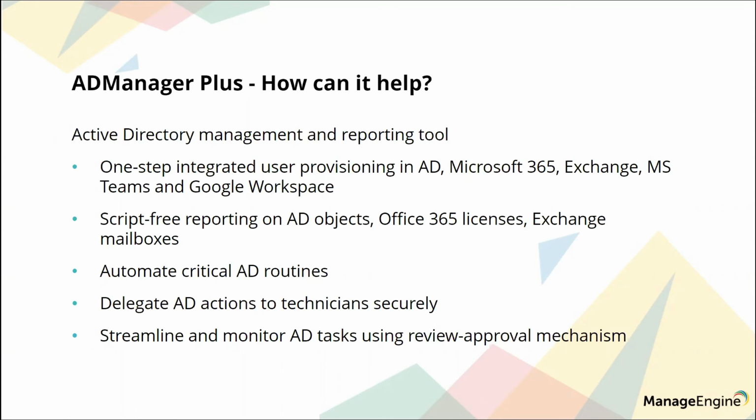Now, these policies can be customized based on your requirements, and once these policies are configured, you can reuse them anytime the user moves within the organization in terms of their hierarchy, or even a move to a different team or a different department.